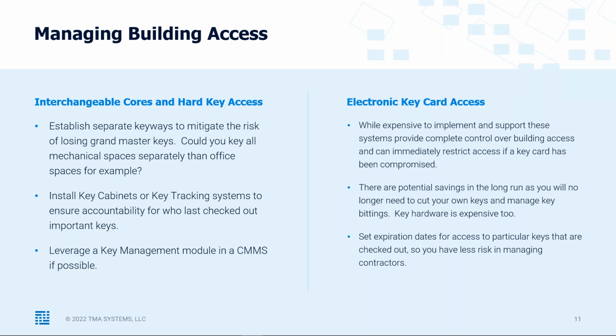And when I look at this, there's really kind of the 2 main things that I've seen. So you kind of have the interchangeable cores, that hard key access to your different buildings. And we'll talk a little bit about the electronic key card access. So I've worked with facilities where it was 100% either or. So it was only the interchangeable type cores that you see, or 100% electronic key card access. But I've probably worked with more or just as many that have a hybrid, kind of a mix of this stuff.